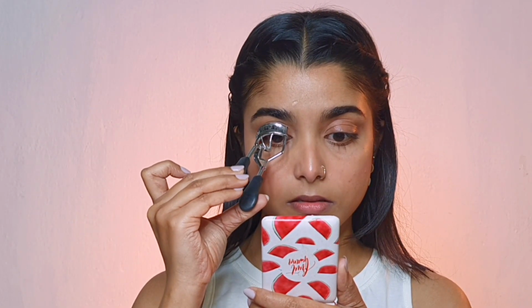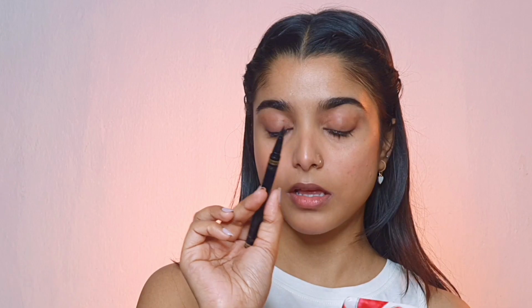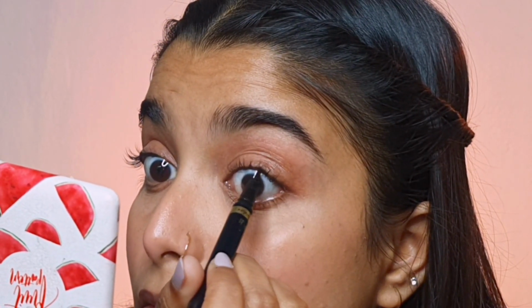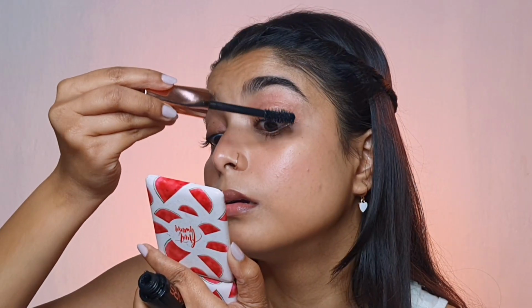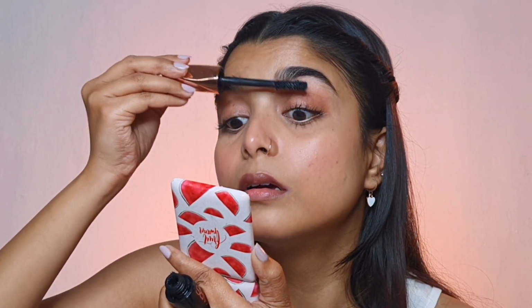Now we're gonna move on to the eyes. I'm going to curl my eyelashes really well. And next, this is something I've recently started doing. I'm going to take a pen eyeliner, and I'm going to tightline my eyes with it. I'm not going to use a kajal because it transfers on my lower waterline, and also use a nude eye pencil on my lower waterline, and then use a very thin coat of mascara just on the tips of my lashes, not on the roots but on the tips.